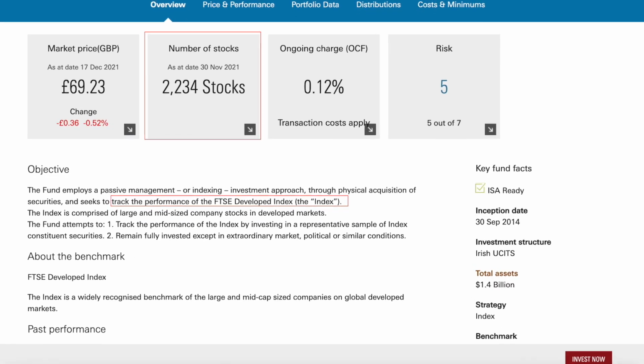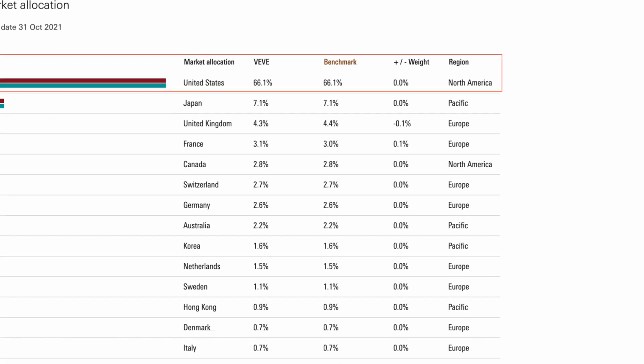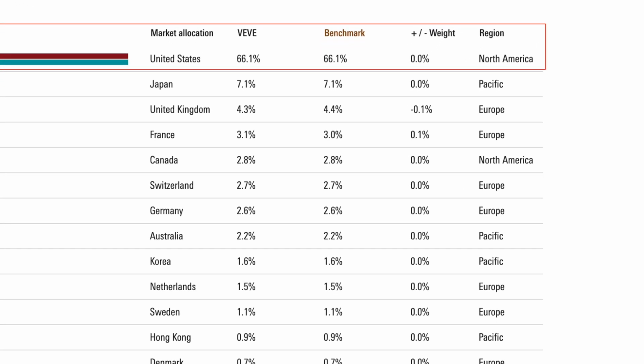Well, first up is the FTSE Developed World ETF, ticker VEVE. Now, this is an ETF that tracks a global index called the FTSE Developed Index, and thus the ETF invests in 2,200 companies across the world. So it's really diversified. Keep in mind though that 66% of the ETF is invested in the United States. So if the US stock market doesn't perform so well in 2022, this can definitely have an impact on the returns that you'll get with this ETF.